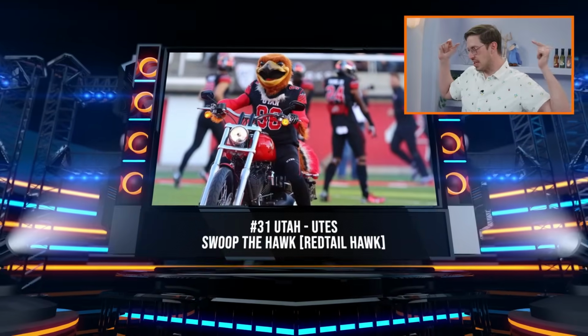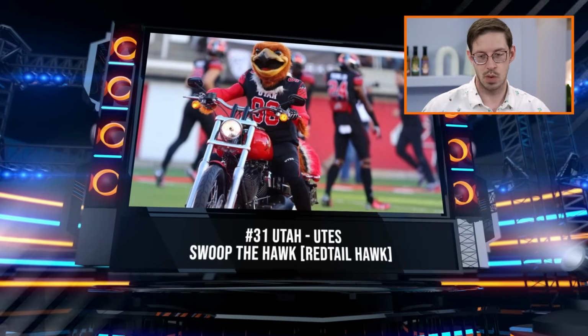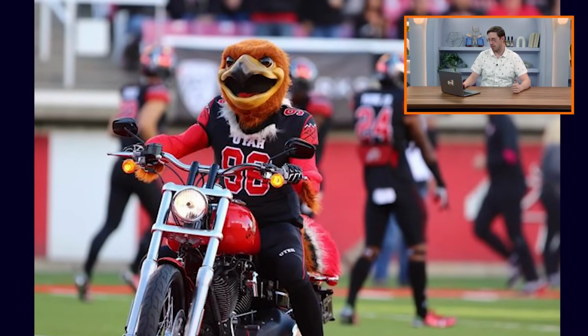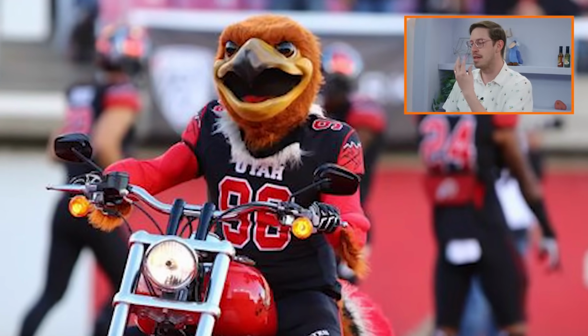Like this. Look at this maniac on a motorcycle. This is Utah, the Utes. Swoop the hawk, the red-tailed hawk. This hawk looks like it's flown into the side of a building 30 times. Like, what's going on with this beak? It must just be black at the tip of this picture. Makes it look like it's mashed.